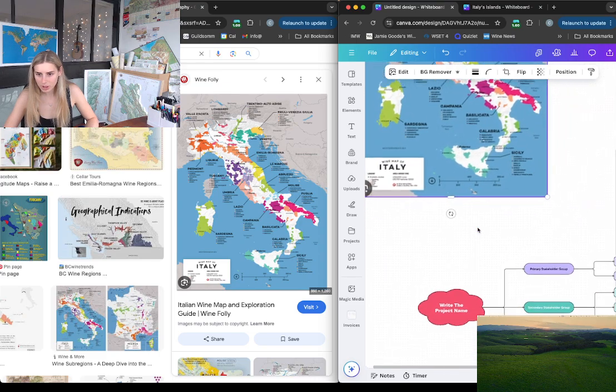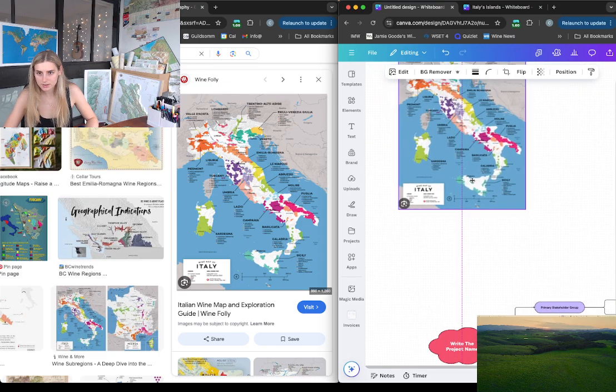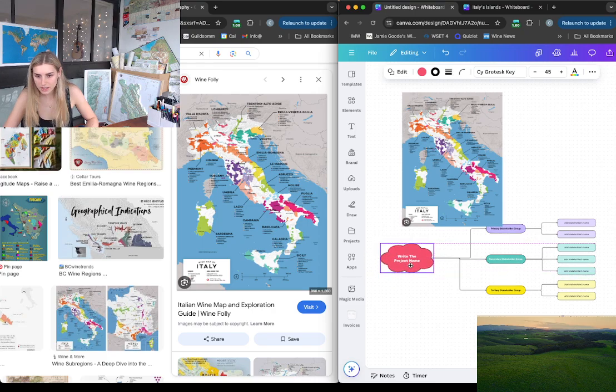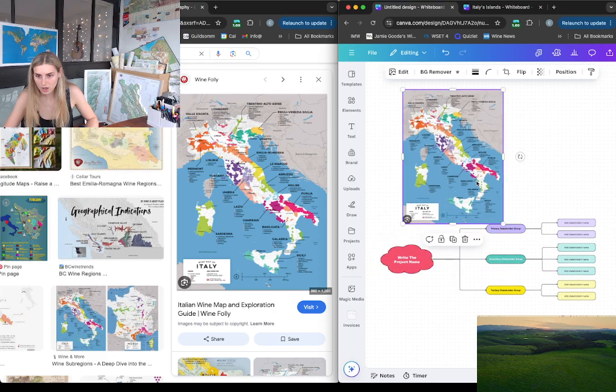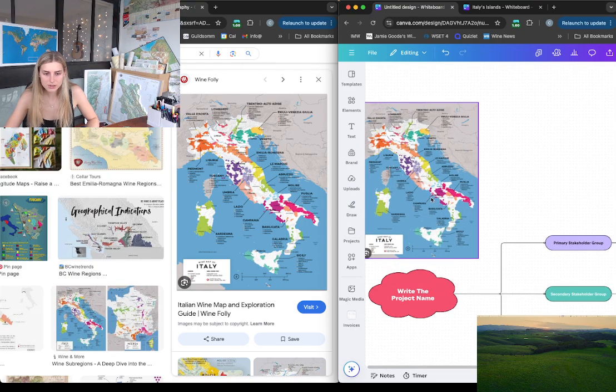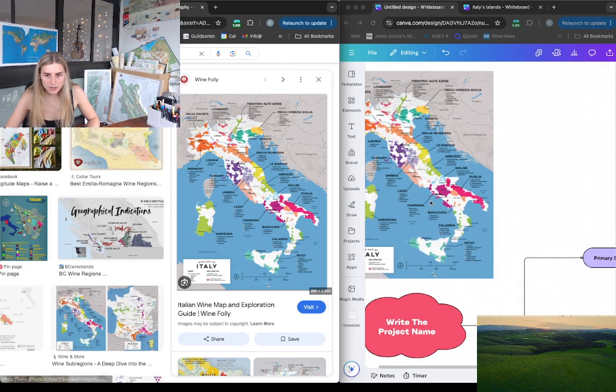But okay, part of the process of my studying, this is honest, it's pretty rough sometimes. You're just getting in there to do it, and you don't necessarily have that much time. If you get caught up in making everything perfect, it's not really going to work. So you're just going to end up in rabbit holes all the time. So there we have Italy.